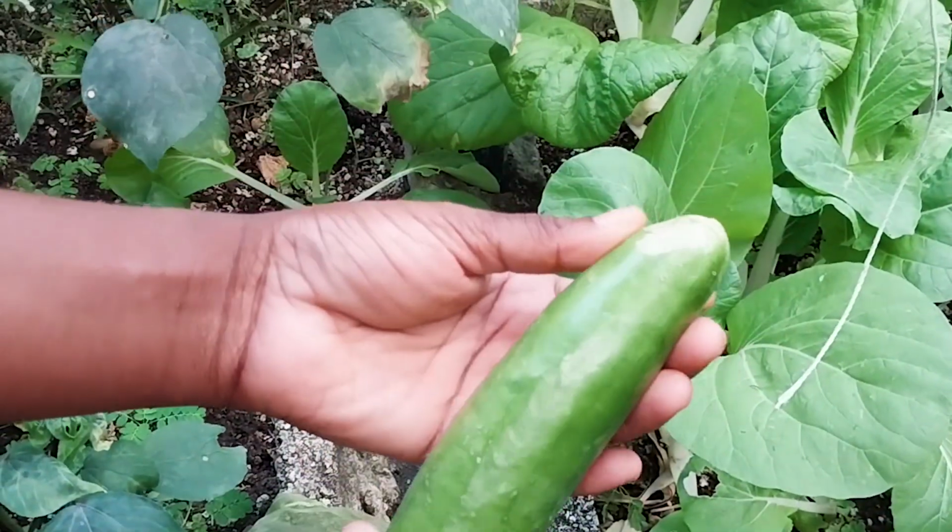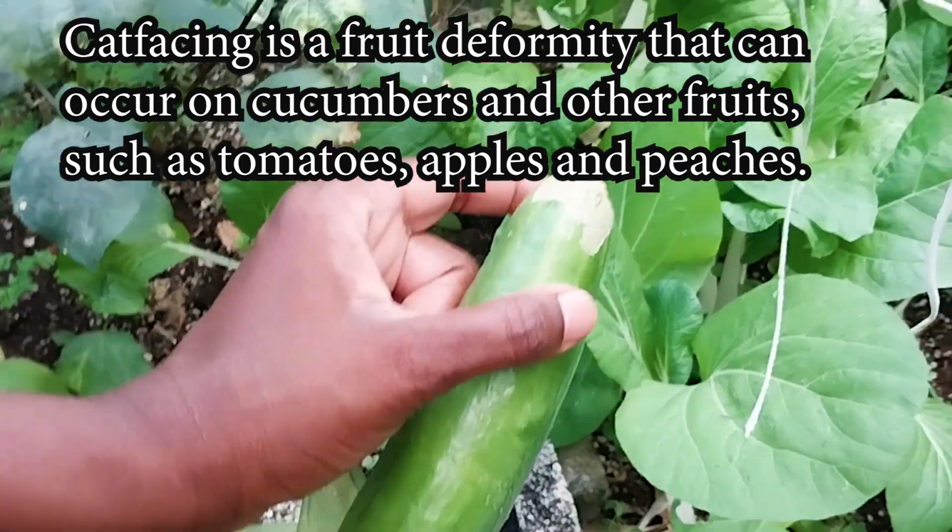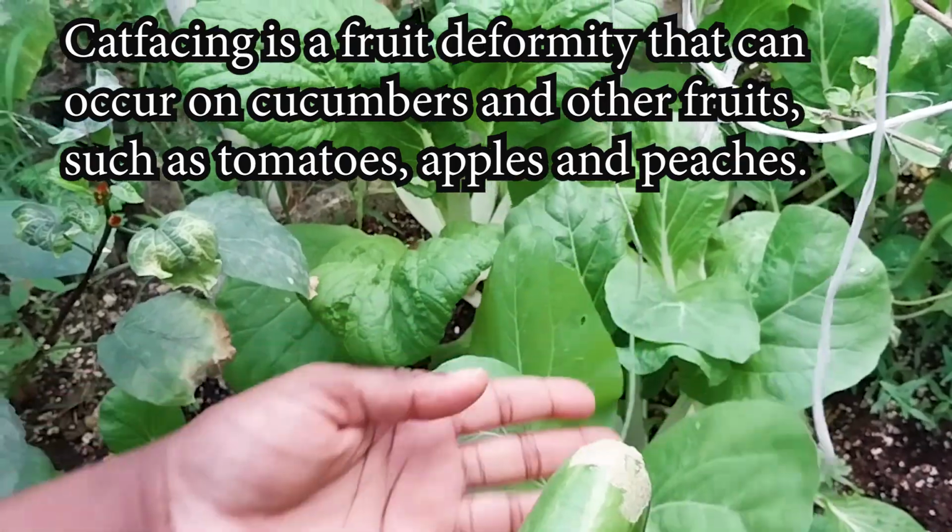Not sure if you have cat facing on cucumber plants. I know they're on tomatoes, but not sure if you have cat facing on a cucumber. I'll have to research that to tell you.